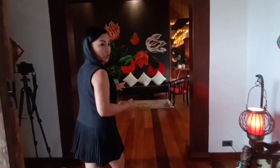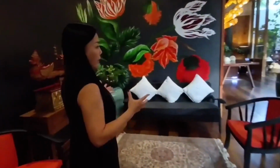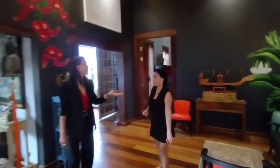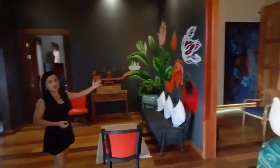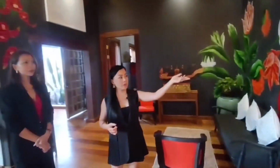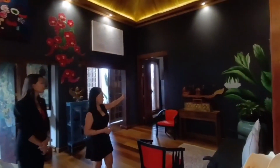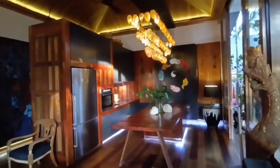So I will show you the sitting area. The sitting area is very nice and open, very colorful. And also you see the painting again that she made. In this hallway and sitting area, you have the European kitchen over there, and then the guest bedroom on the side here, and the master bedroom just next to the kitchen.